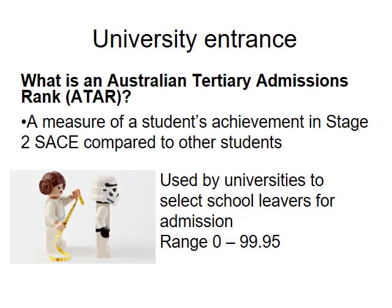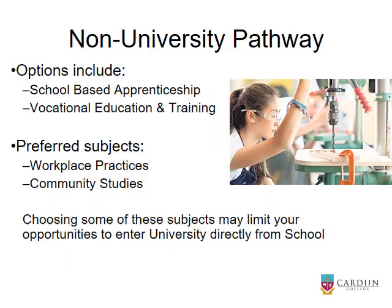However, some fields of study have a much lower rank, perhaps 60 or 70, and other courses have no requirement of rank whatsoever. Again, it's really important to check out the website for SATAC, which is the South Australian Tertiary Admissions Centre, and just to look up some of the different courses that you might be interested in and some of the prerequisites and requirements to moving forward. This really allows the students to choose the best subjects to move forward and allows them to think about their pathway as an ongoing process rather than just 1 year at a time.